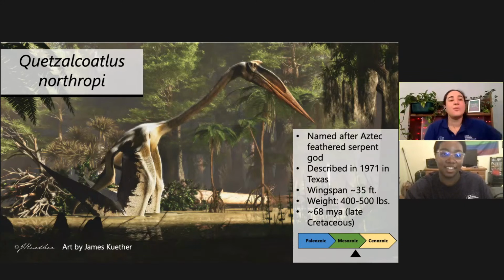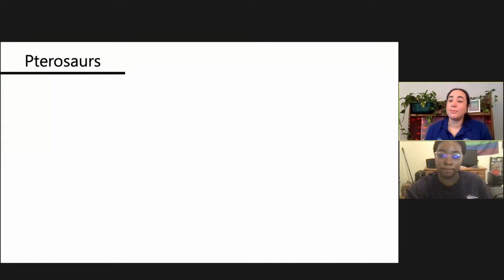And it was alive when the dinosaurs were alive. It went extinct when the large non-avian dinosaurs went extinct, but it was alive around the same time as Tyrannosaurus rex and Triceratops. I wanted to put in scale how large it was, so here are other members of its family, the pterosaurs. Again, these are flying reptiles that were living in prehistoric times.